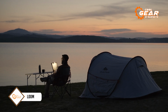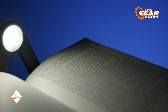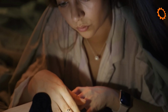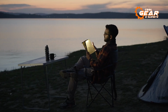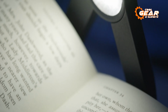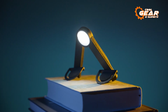Loomee transcends being merely a new experience, it represents a true revolution for readers, as asserted by its creators. This compact light ingeniously illuminates both pages with adjustable brightness and color temperature. Its attachment to the cover is damage-free, and a single charge lasts up to an impressive 15 days. Furthermore, the creators are actively developing an app that assists in understanding your reading habits and setting personalized goals. While the exact price of Loomee remains undisclosed, you can stay informed by leaving your email on the creator's website.